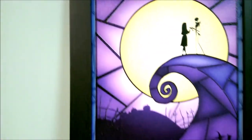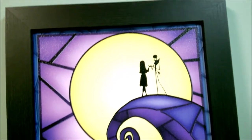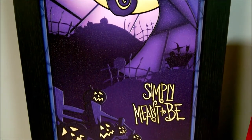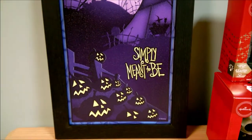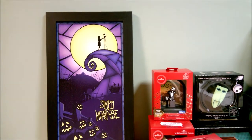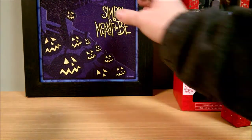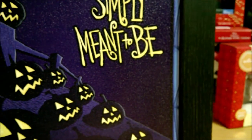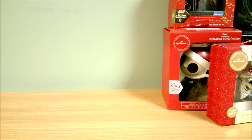Okay. So it's pretty much these different shades of purple with a nice bright yellow moon back there. I think it's really nice. I actually really like this piece of wall art. Oh, it's got Shock and Barrel on it. Can hardly see them, but there they are. So pretty nice. This was $15, so I would have paid around $8 for it. I would say it's very well worth that.